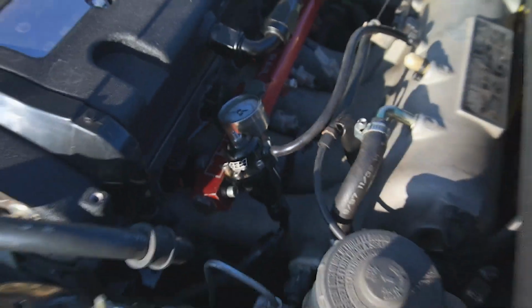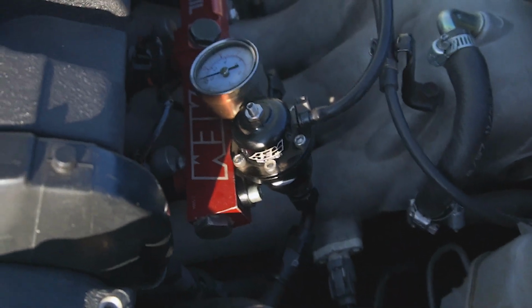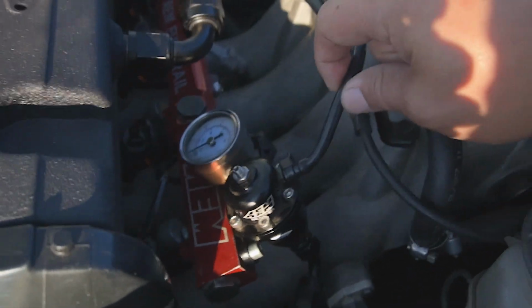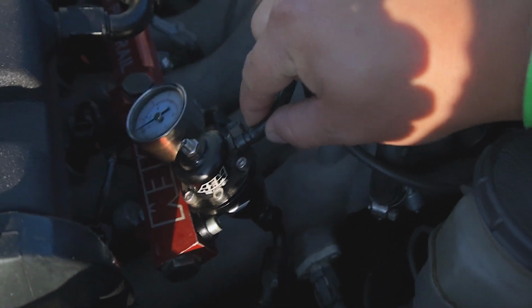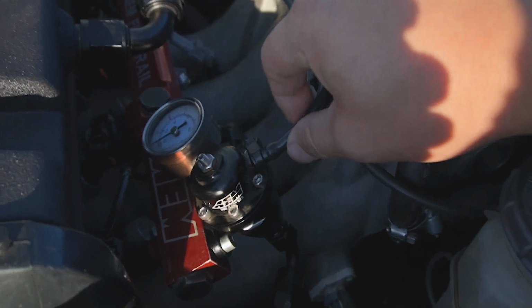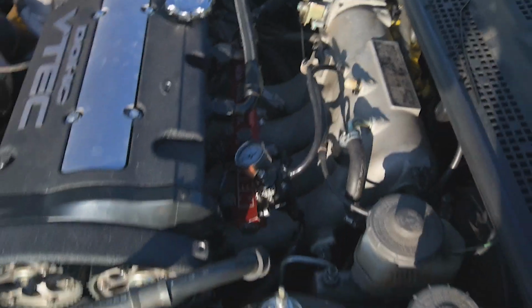AEM fuel pressure regulator. Well, this is actually the new one, but the issue ended up being his old AEM fuel pressure regulator. We pulled one of the vacuum lines off going to the intake and turned the ignition on, and fuel came spraying right out. So it was running really, really rich, to the point where it would just kill the motor.